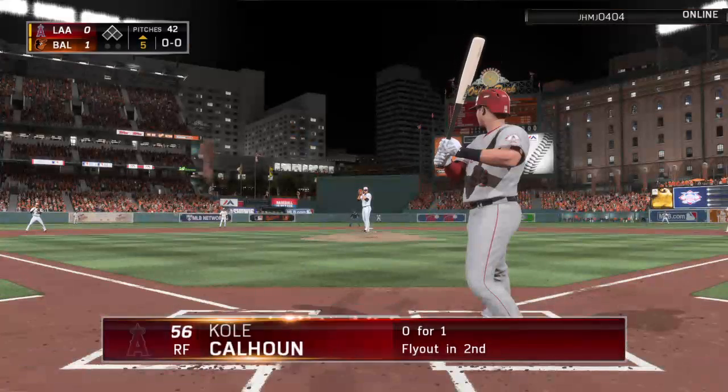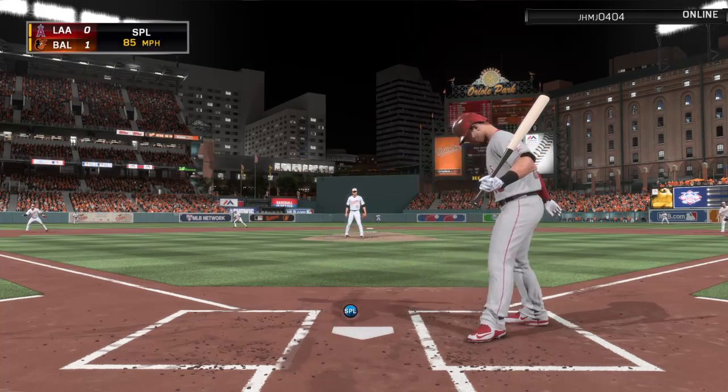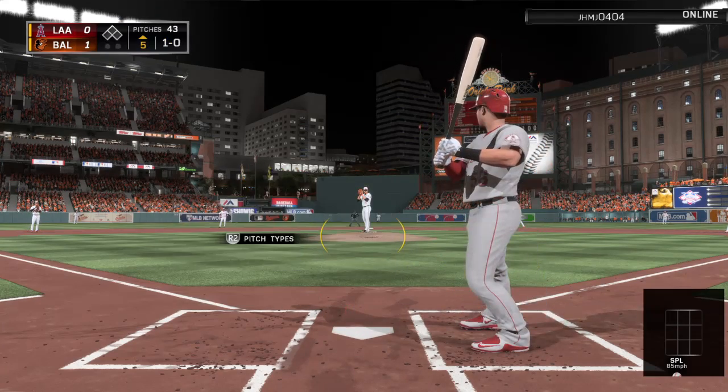Cole Calhoun heads for the box to start off the 5th in this one. And right here is an important time for them to climb back into this one. They definitely want to even this one up sooner rather than later.